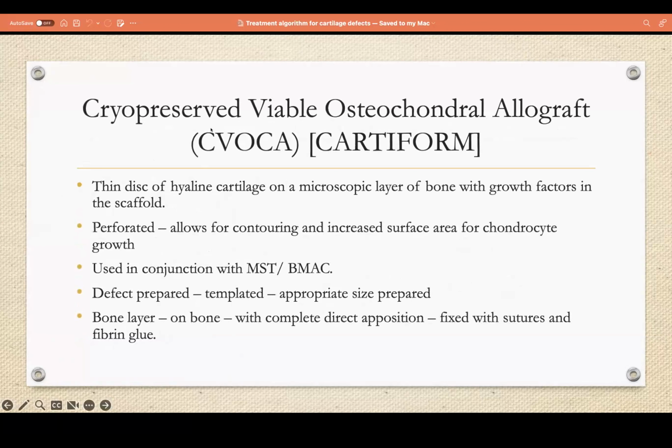Another new thing is the scaffolds. This was also just discussed. So it consists of a thin layer of hyaline cartilage on a microscopic layer of bone with multiple growth factors embedded into the scaffold. This also is perforated, which allows for better contouring and increased surface area for chondrocyte growth. Can be used in conjunction with marrow stimulation or BMAC to enhance biology.